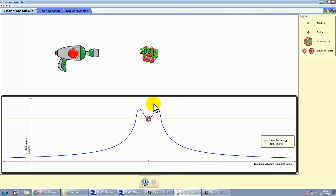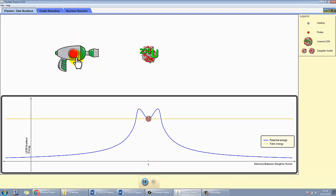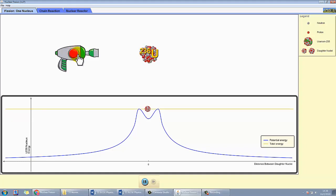Okay, let's take a look here. I'll do a demonstration, and if you want to try it yourself, I would really appreciate it. Let's take a look at the middle. Here is a uranium atom. As you can see, the red and white are representing the protons and neutrons. And there is a gun here. People usually say it looks like the one from Toy Story, Buzz Lightyear, right? But actually this gun shoots out a white thing, which, if you look at the legend, is a neutron. Let's take a look again. What happens is, once I click this, it will become 236. Okay, let's take a look again.